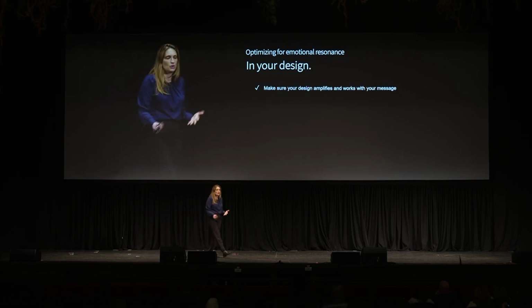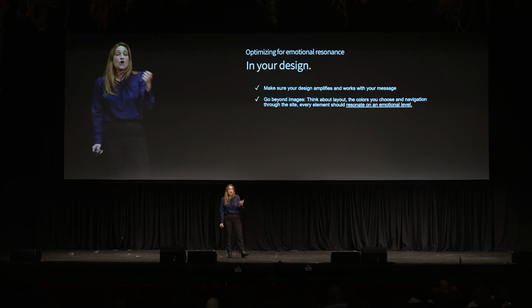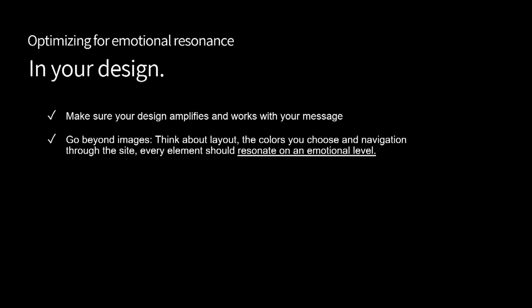Well, you need to make sure that your design is amplifying and working with your message. It's not just a standalone visual that's over there. You need to make sure that you're going beyond images, that you're thinking about the layout, the colors that you're choosing, and navigation, and I'll show you a really interesting case study in a second of how you can emotionally resonate with your visuals beyond using those images I showed you at the beginning. There's more than just happy and smiley or sad faces when you're using design. Every element on your page should support your message.